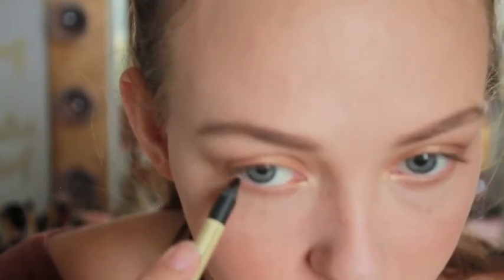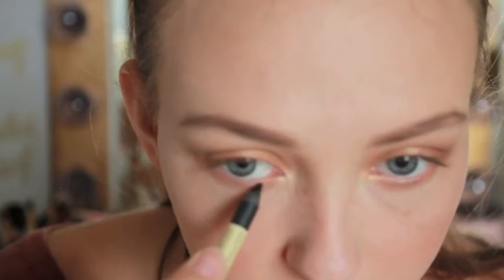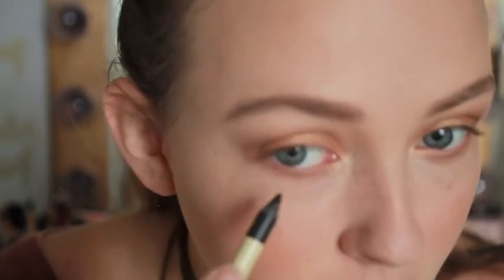Ooh, this is really pretty actually. This is the Earth Lab Cosmetics Vegan Mineral Pencil. This is not super pigmented. It's very dry feeling. Okay, I'm gonna give myself a migraine again. I had one all day yesterday.